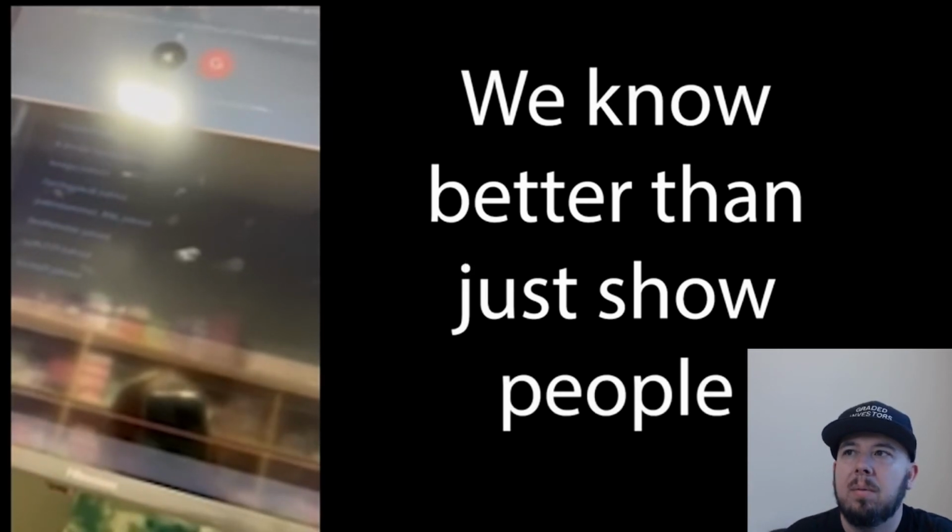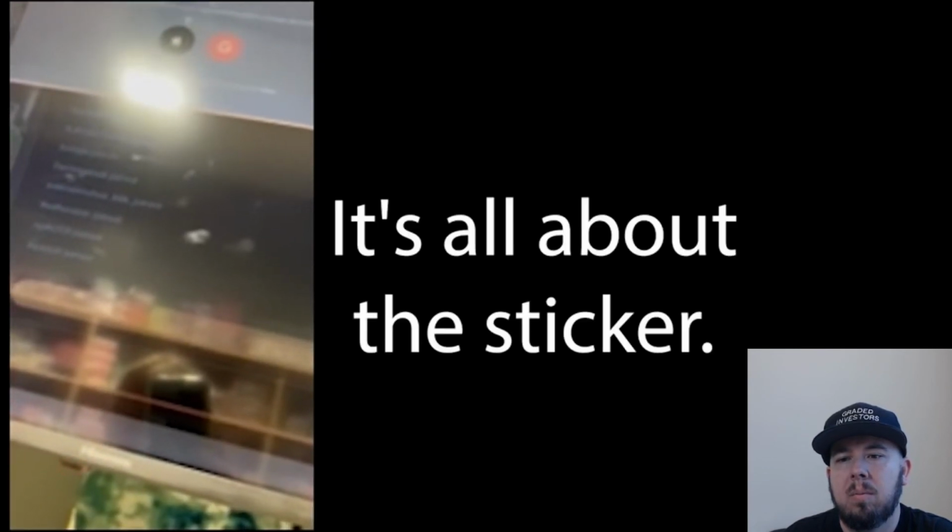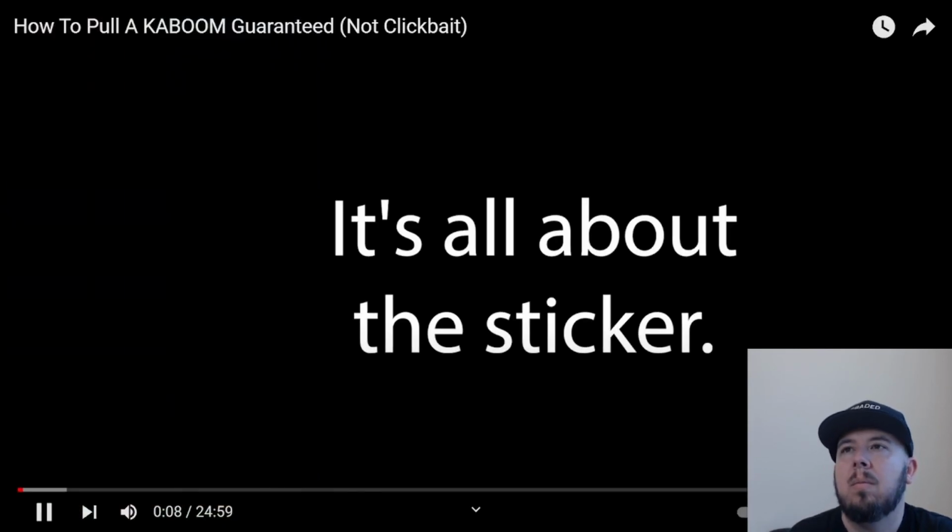We know better than to just show people serial numbers in the box. Right. Like it doesn't matter what the box is. It's all about the sticker. Several weeks ago, Sports Card Radio held a live investigation into backyard breaks, hitting product hit after product hit. Chumps like Blez, Leighton Sports Cards, Firehand, and of course, Brokeback Brad clocked in and said there was no way anyone could know what was in a Panini America product and it was all luck. What if I were to tell you it was as simple as looking at the front of the box? More specifically, where the NBA hologram appears on all seals.